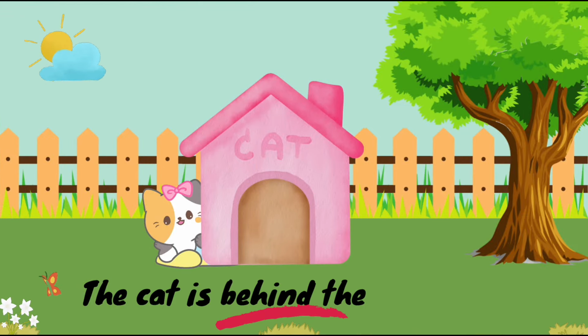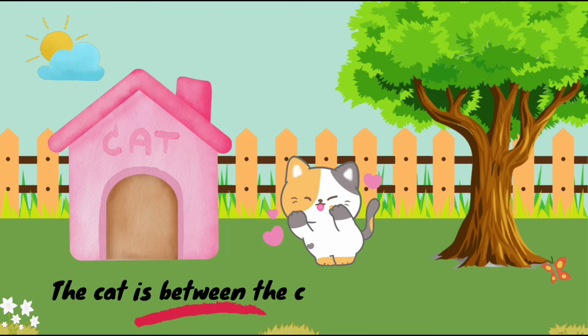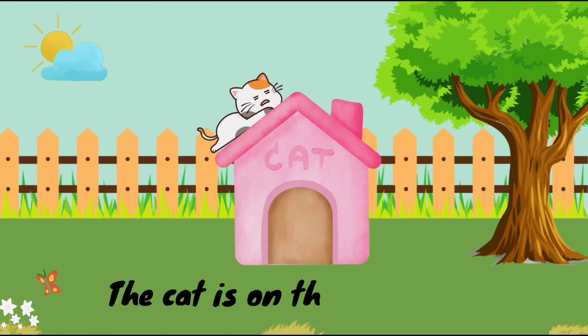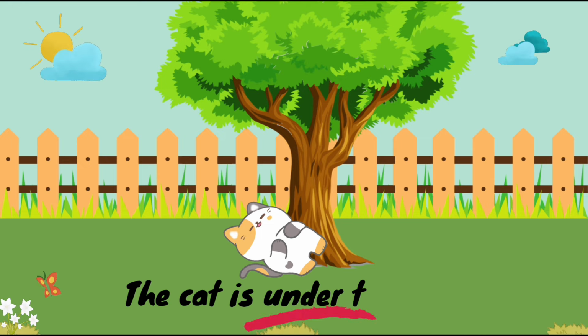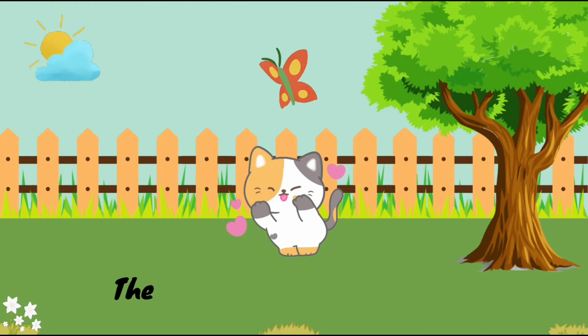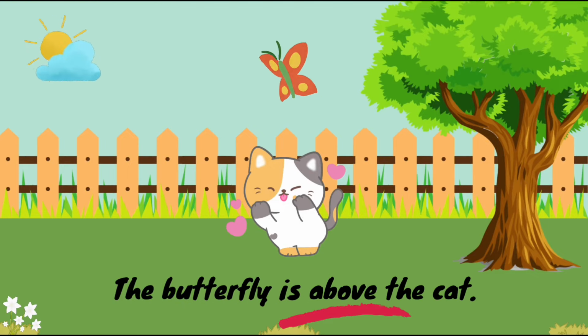The cat is behind the cat house. The cat is between the cat house and the tree. The cat is on the cat house. The cat is under the tree. The butterfly is above the cat.